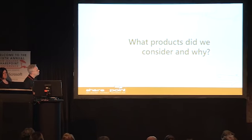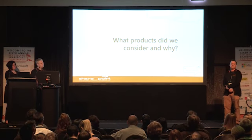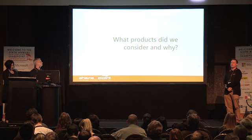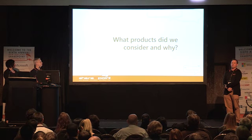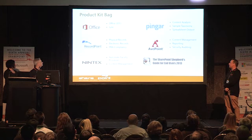So there were a number of products that we included in this. There were gaps in what SharePoint could do, so we didn't pick the products that we would use right at the beginning of the project. We identified the requirements and when we needed to deliver it, and then looked at what the gaps were in SharePoint. We already knew there was a gap with records management, so Record Point was high on the list to start off with.